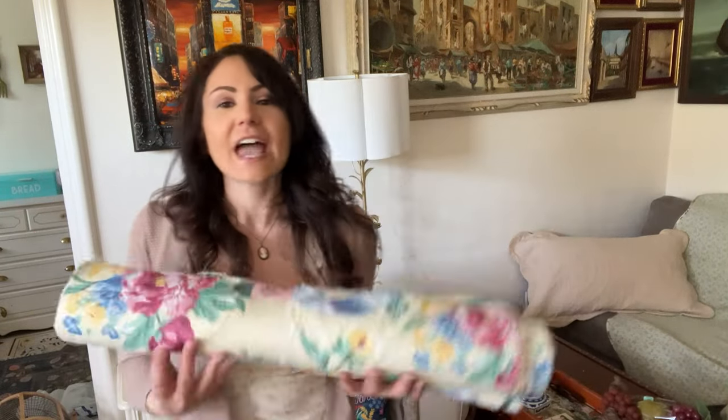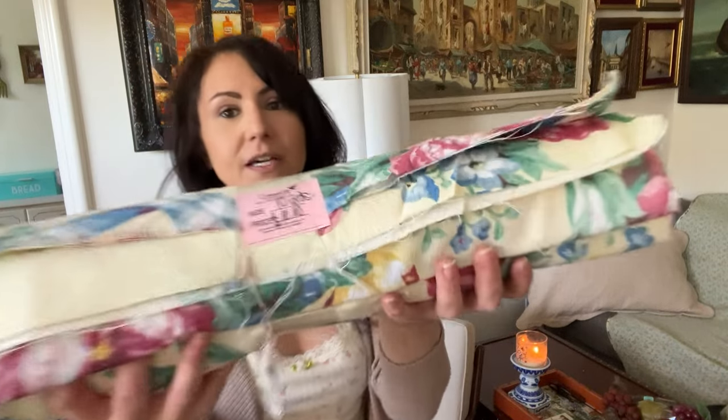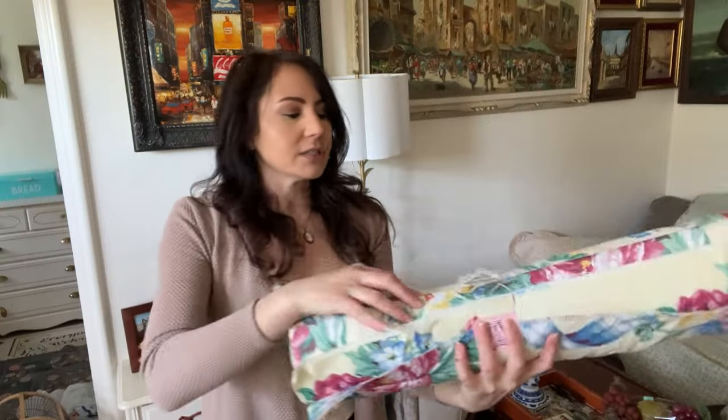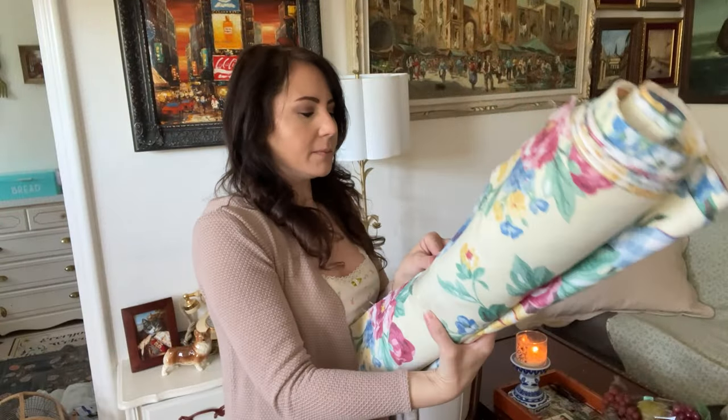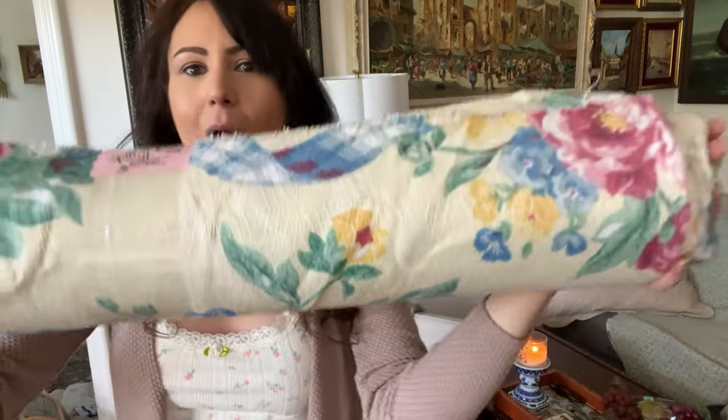I found 10 yards of this beautiful fabric for 10 bucks, which is very good because it is thick and it is beautiful. I actually started to untape it and I'm gonna do a craft with it. I'm not gonna show you the whole thing. It's so pretty, but I'm doing a DIY with this and you are not gonna wanna miss out.